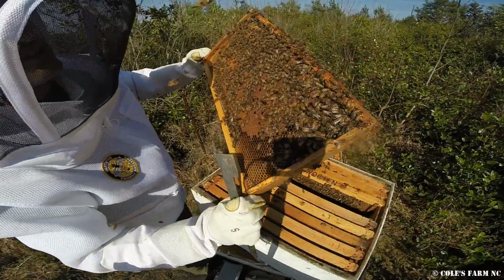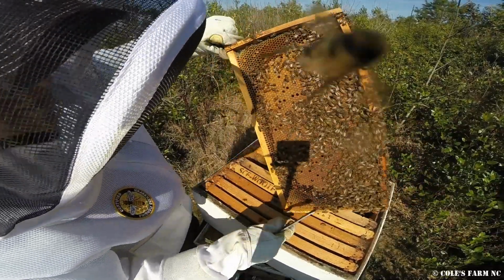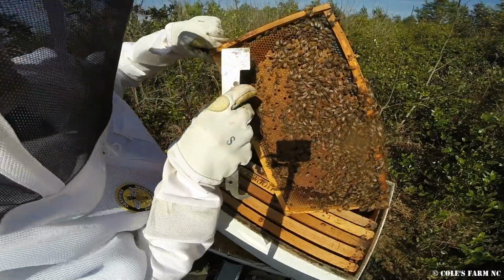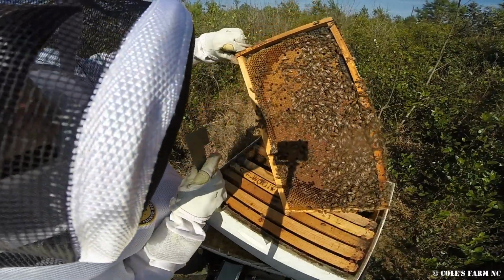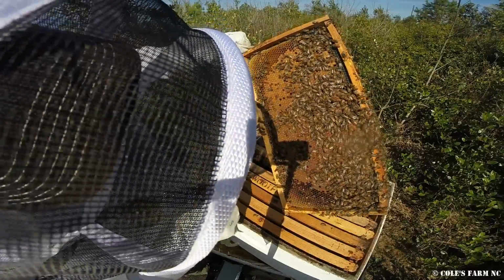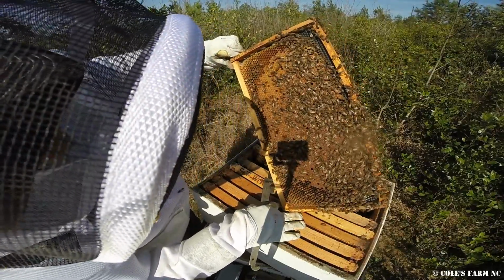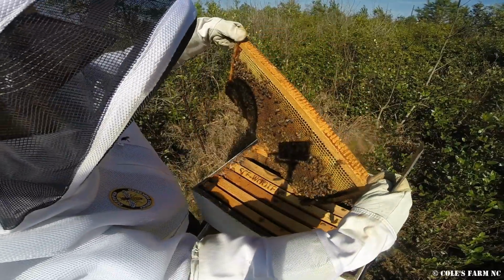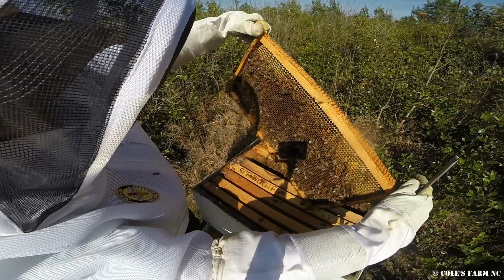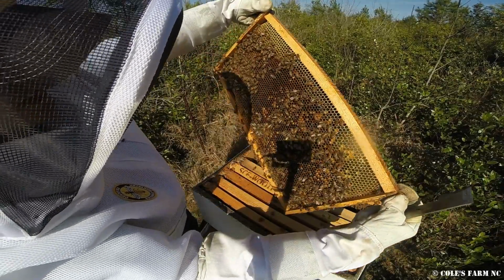See, this is what I'm saying. This is frame number 7, and there are eggs. There are eggs all the way out here. So this queen is doing good. She's still laying a pretty strong brood pattern. See what we can see on this side. It's a lot of nectar.